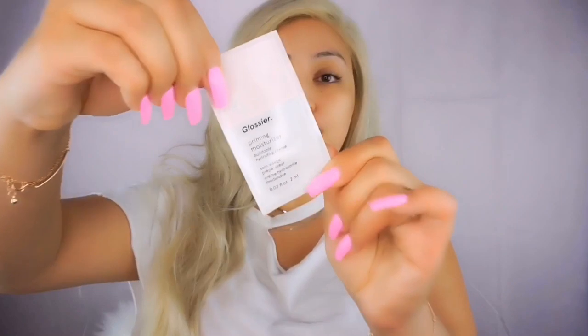The only thing that I didn't purchase was the priming moisturizer, and I had a few samples of this in my order because I ordered 2 different orders. Now that I've tried it, I'm going to purchase it because it works really well with the skin tint. It doesn't feel heavy, it feels really light. All these products feel really light. You'll see in just a second.